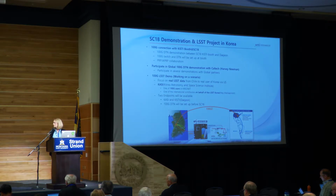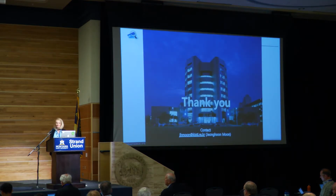Two endpoints, which are located in KASI and KISTI in Daejeon, will be available. The 100 gigabit per second DTN will be set up before SC. Until now, we have been discussing how LSST data will be transferred to Korea and working on a real scenario with other partners. That's all. Thank you.